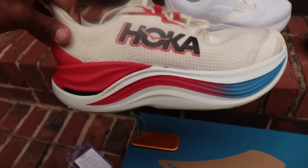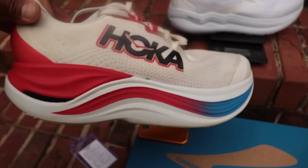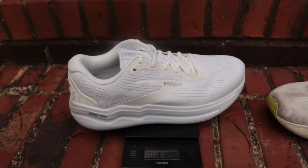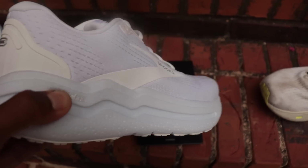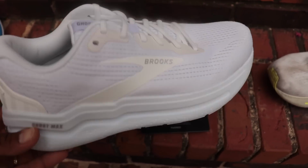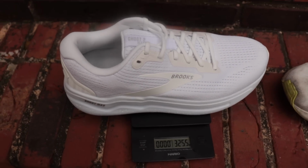You get a ton of race foam. It's almost 50 millimeters of stack in the back here. You get the carbon fiber plate. This is one of the bounciest shoes I've ever run in. Ghost Max 2, this doesn't even look as tall as some daily trainers. This is probably lower stack than the Nova Blast, which I might have to... Actually, I'm not going to pull it out, but that's 284 grams. So, on the heavier side for sure.